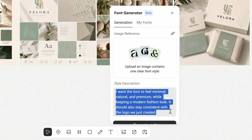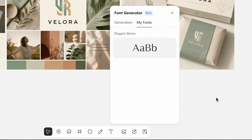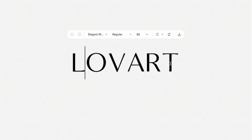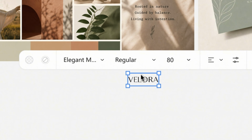Of course, you can also upload reference images to generate fonts. That works well too. Alright, the agent has generated the font based on my description. Let's take a closer look at the result. This looks pretty good. The line quality and overall feeling match the sustainable fashion direction I had in mind, while still keeping the design clean and premium.